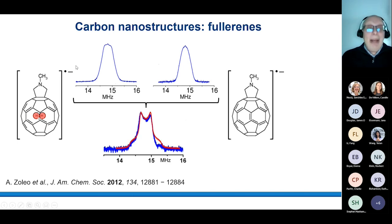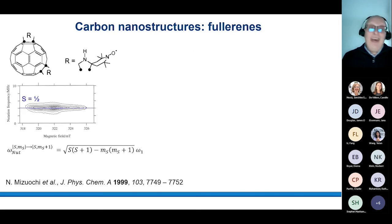And our pulse EPR experiments actually show that yes, this coupling is present. And this measure was actually attempted with other ways, but it was always elusive. And here there is actually a very clear confirmation in this case. Or another example, I find this really neat. It is again a fullerene that is substituted with two nitroxides. Once again, this spin 1/2 species.